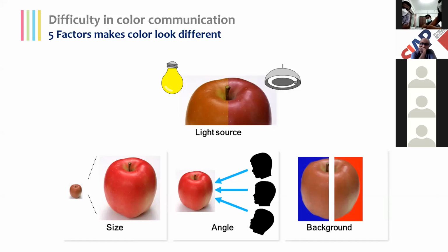The first one is light. You always have to use the right light source. Second, size can make a big difference in color, so that's the reason we have shown that in this manner. And the third one is the angle, the angle at which you are looking at it.